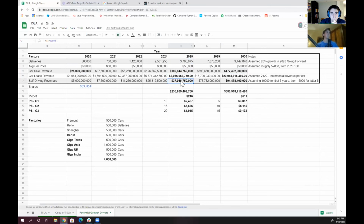Very simple arithmetic. This self-driving component, I had $10,000 for the first 5 years, $15,000 for the latter 5, because if you see a car driving around, you can probably smack a 50% premium on people to be able to drive asleep. I think that's a beautiful thing, and I'd spend $15K for that.